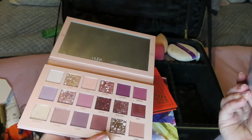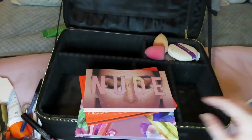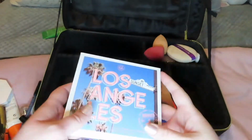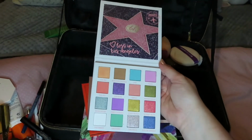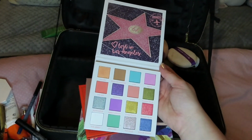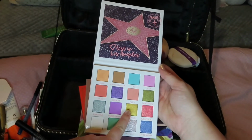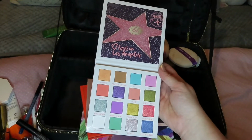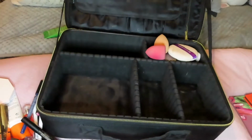Used my nude palette only once by Huda Beauty, which was such a shame. I was hoping to get more use out of that. And same with my Lost in Los Angeles palette. I only used this a couple of times. I used the purples and the peaches, and I used this shade Starstruck. So bit of a disappointing month product wise.